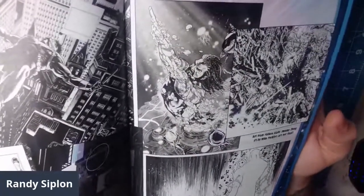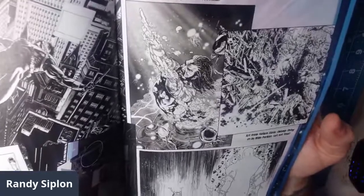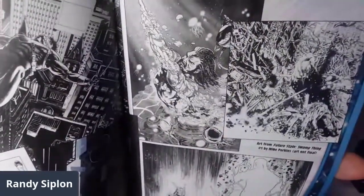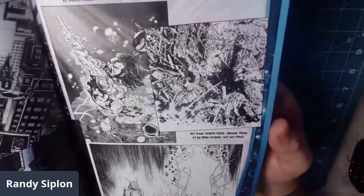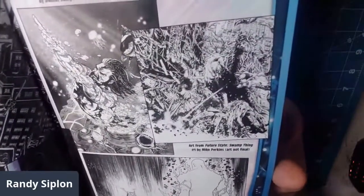And then we go art from Future State Aquaman #1 by Daniel Sampere. And that looks good. They're definitely going with more of the Jason Momoa Aquaman vibe. He's got the dreads and the tattoos. So yeah, which is smart.